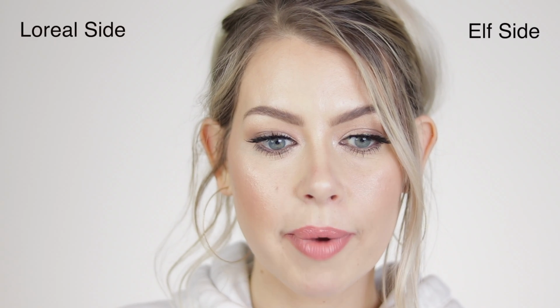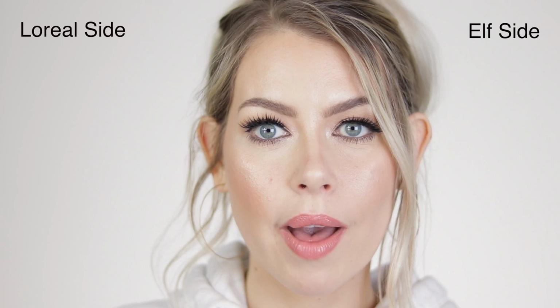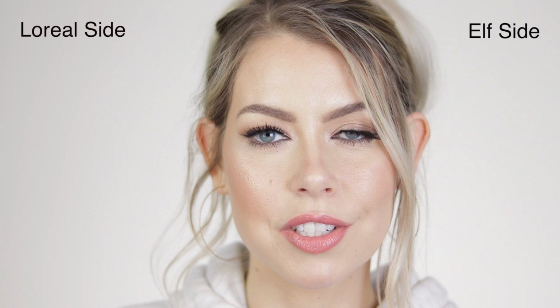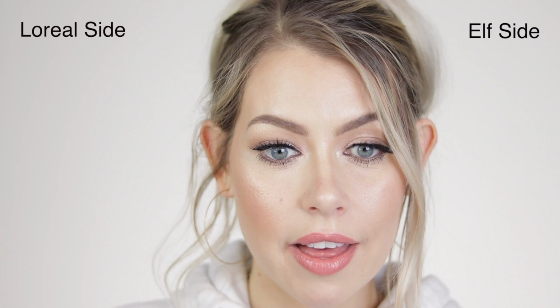Let me get a little closer so you can see. The texture under my eyes is so emphasized. Now I know I have some black eyeshadow fallout. That's a whole other issue I was dealing with today, but it just looks horrible. Point blank horrible. I wouldn't recommend it. Even if you like Shape Tape, I don't think the coverage is there. I think Shape Tape has way better coverage.